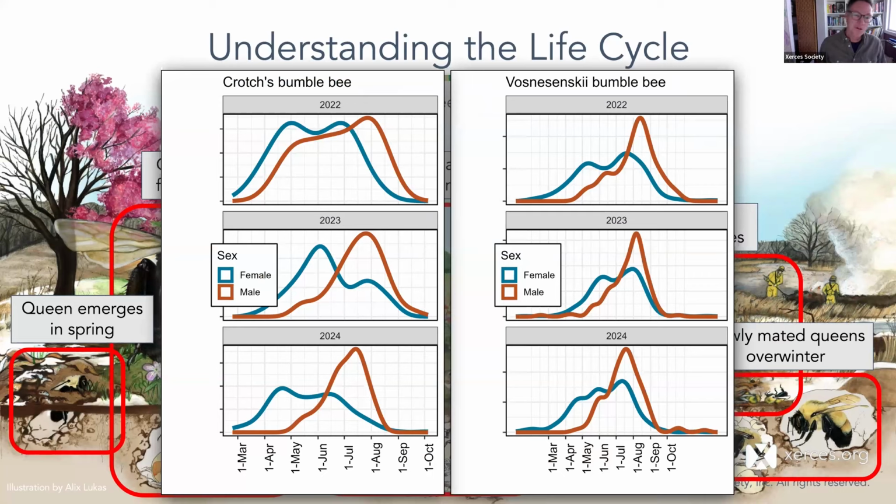However, I want you to understand that the cycle, the timing of things, what we call phenology, is really different from year to year, especially in California, based on things like climate. Things like weather, how much precipitation we get in winter, affects when the plants start flowering, and affects when the queens come out of the ground from hibernation.